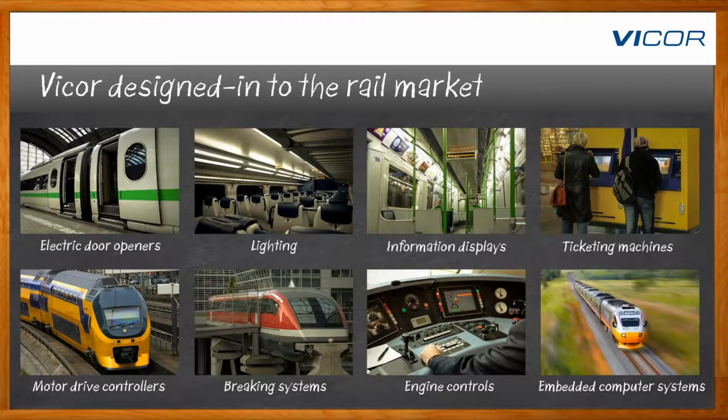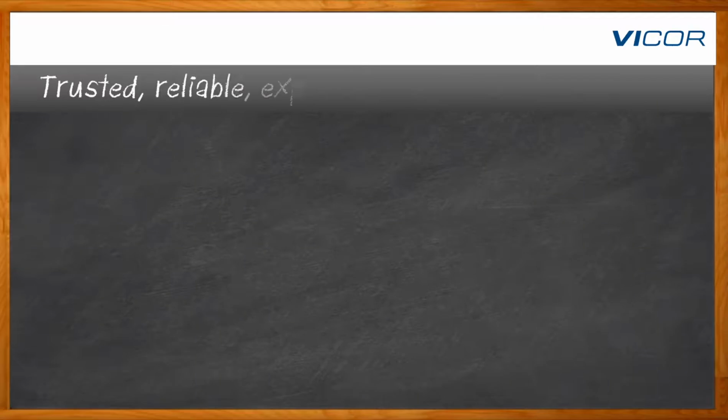Again, the trains need more power, but the train size has not changed. So with this added power, with this added need, we have to be able to supply the power to these electronics and do it in a space-saving manner. Vicor has been in the rail business a long time, and we continue to support this business. We've created a reputation for innovation and quality in the rail industry.